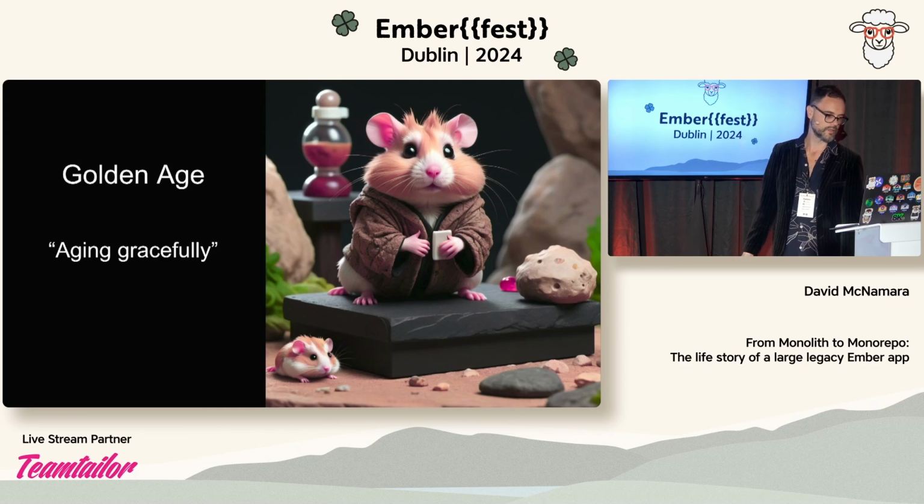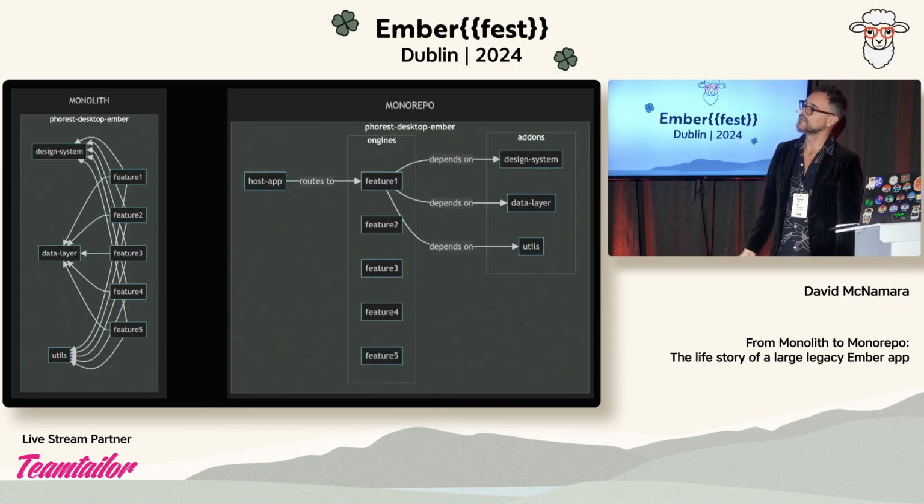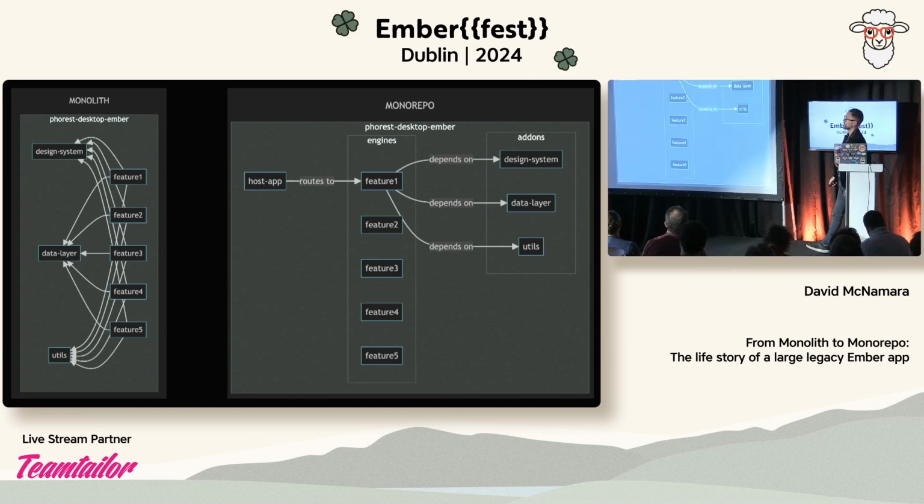So let's have a look at a little diagram. On the left there we have our monolith, and everything's thrown in together. The design system, the data layer, the details are all a single app. Design system, so that's things like inputs, buttons, but they live together with the feature components. Everything's thrown in together. And this is more the organic method of growing the app. Like I said, our monolith has 120,000 lines of code, and that's split between the design system, the data layer, the utils, and all the features such as staff rosters, like I talked about.